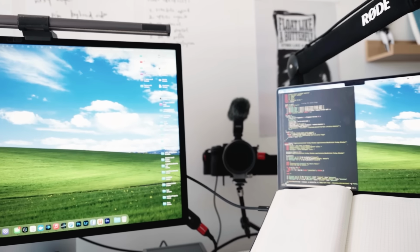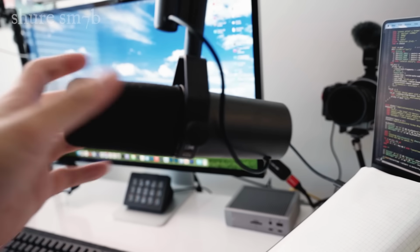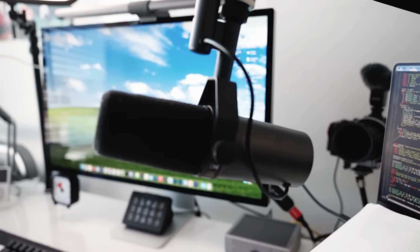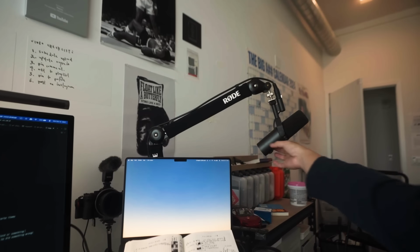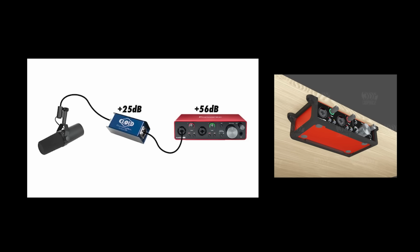Behind the MacBook, I have my filming setup. So first, I still use the Shure SM7B for my microphone. While I really like how this mic sounds, the only thing about it is that you have to connect it to a bunch of audio boosters and audio interfaces. So I've mounted those things underneath the desk with some 3D printed attachments. Personally, I would recommend a simpler setup.